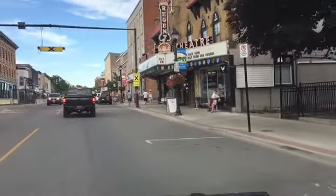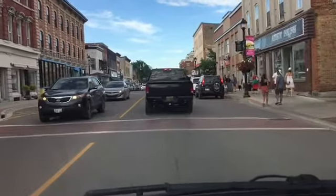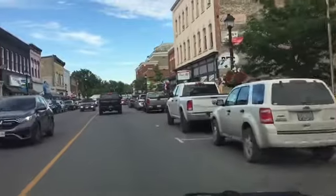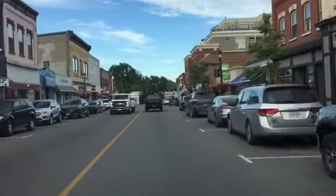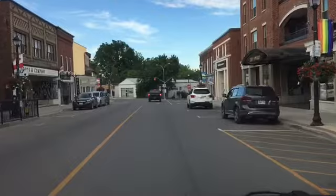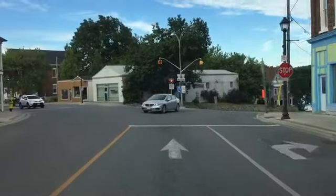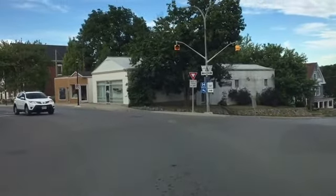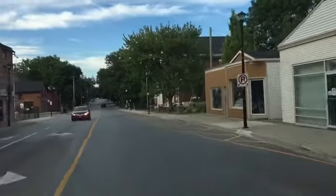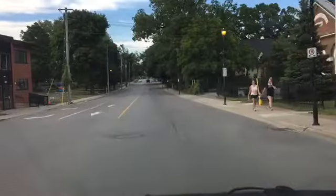There's the Regent Theater. Everybody loves the Regent. It's been around a while. Beautiful old architecture. That's what it is. Now, I'll come back. You see where the road can go right? I'll come back and go that way after we pass through here, going out. This is taking you out of downtown Picton.